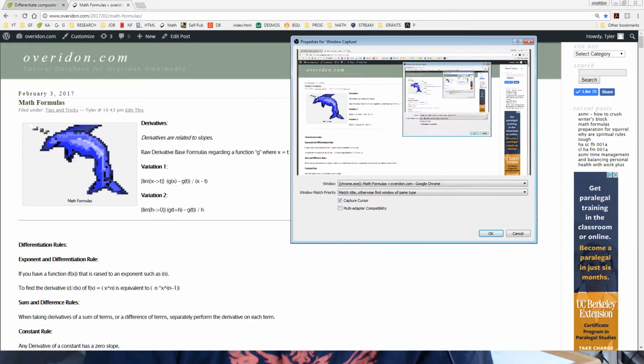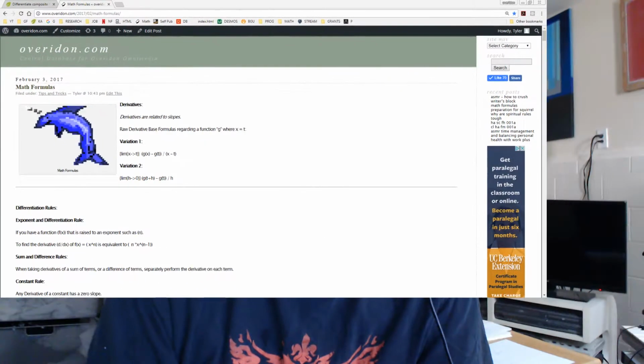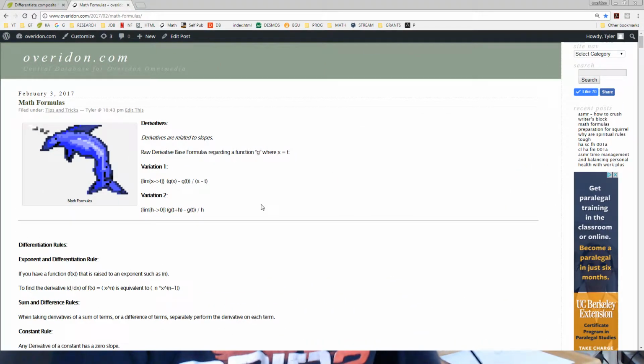Okay, so I'm going to show you over here. Let's go add window. Just going to say window. Okay. Let's just say okay here. Yeah. Let me kind of zoom in a little bit.